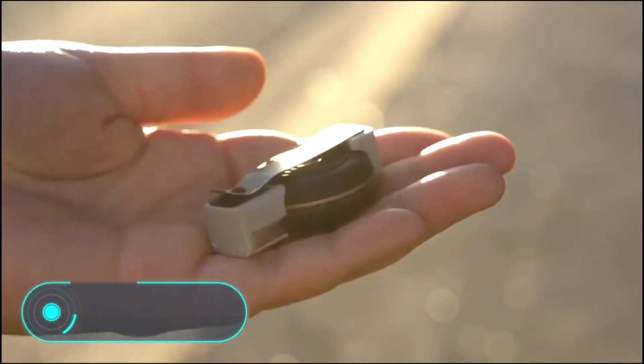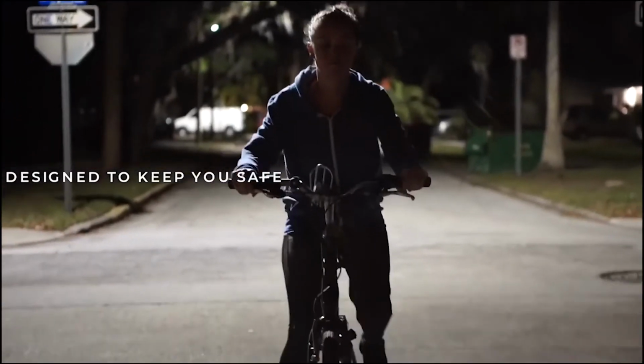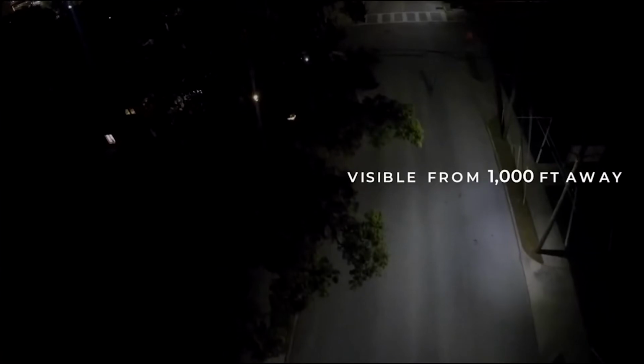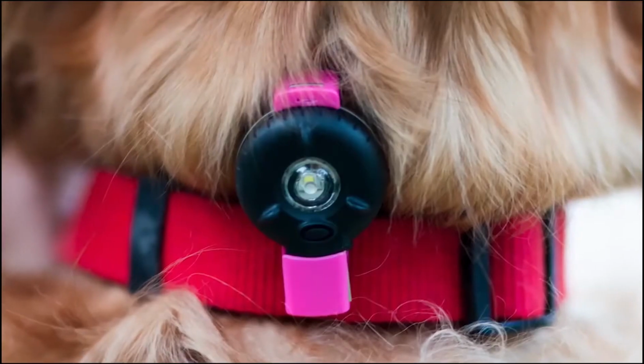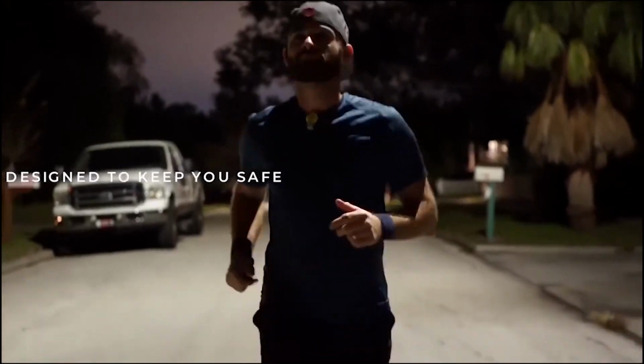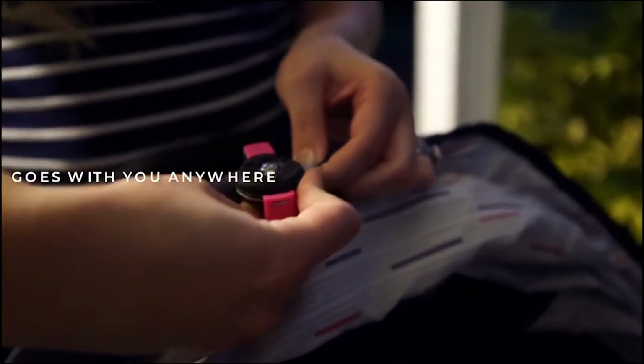Beacon. The gadget is used to ensure user safety. Beacon is a light and compact flashlight with a high level of brightness. The device can be carried everywhere as it weighs no more than 24 grams. It can be installed on clothing or, for example, on the user's bicycle.